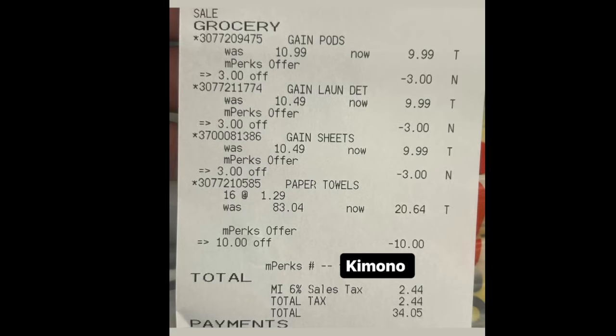Just to show you the receipt, we have our 3 Gain laundry products with the $3 coming off, and then my 16 paper towels for $20.64. The final total, subtracting the tax, was $31.61 plus tax. That is for 19 products. So I made it like $1.66 each if you're looking at it that way, paying $1.29 for those paper towels, an unheard of price.